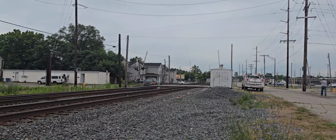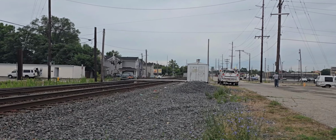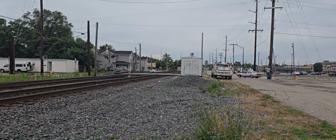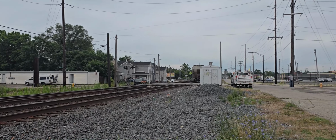Hey, good morning, guys. I've come up to Hamilton, hanging out with Buckeye Freight Railing, hanging out with 1960 Gambit. You can see the man, the myth, the legend walking over there. First one coming north on the day is the local Y101. Here he comes. There he is. Check the conductor out.